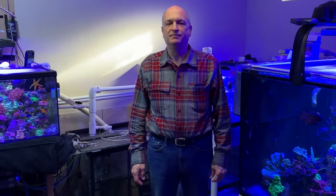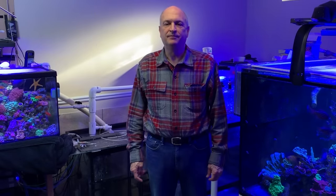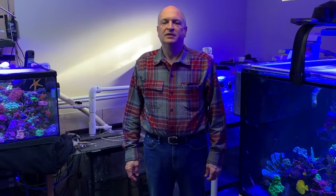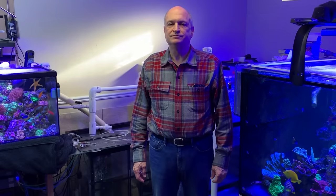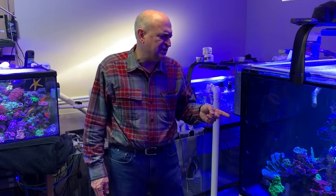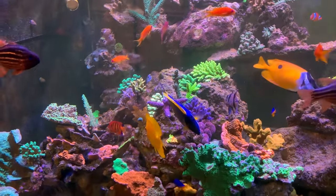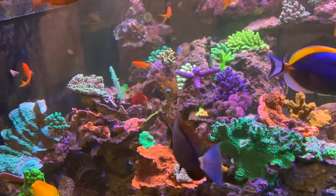Okay, so back to the tank. As far as anything else added, I think we got everything there. What about on the livestock side of it? Have you added anything? I added three heniochus, black and white heniochus, to this tank. I added a male swallowtail angel who looks like he's converting to a female, which totally ticks me off.